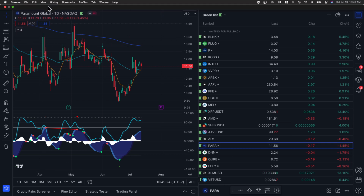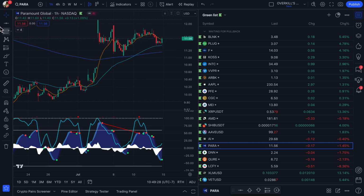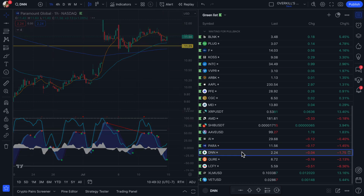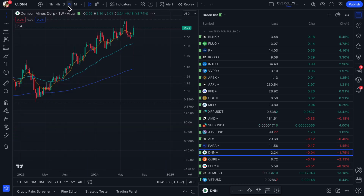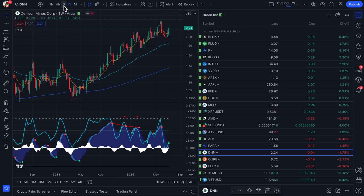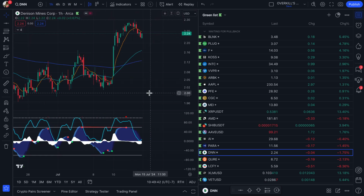Here's Paramount, PARA. Okay, the daily looks a little overextended, but that weekly or that daily or hourly did cross there. So $11 is going to be the stop on that. Here's DNN, another one that broke out big. That one had the green dot on the weekly. Okay, right there. This is at $2. Okay, and then this thing could pull back down into one of these moving averages.